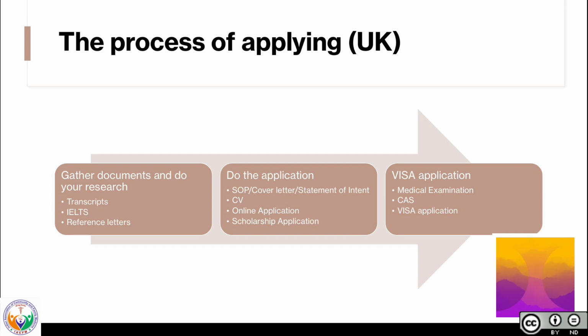Then, based on that course, start writing your SOP, which is also called cover letter or statement of intent, and also start framing your CV in a very professional manner, and also look at their websites for the application procedures, which are usually more or less the same.